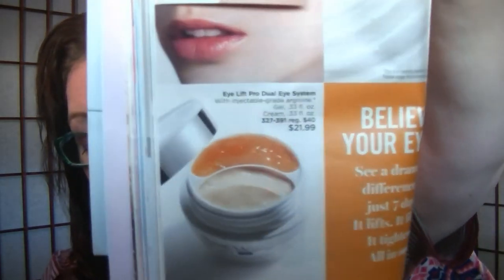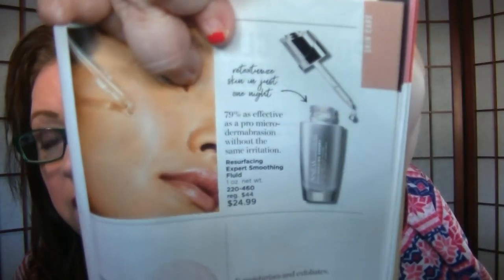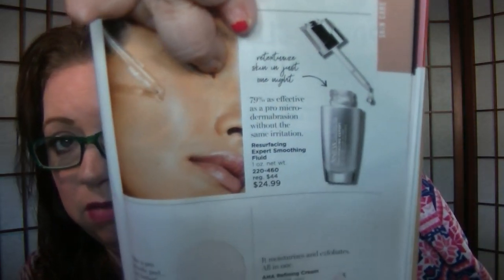On page 80 is the Eye Lift Pro Dual for $21.99. But remember, for a few dollars more, you can get the cleanser if you get it out of that brochure. But still, $21.99, excellent price for that. And also on page 83 is the Resurfacing Smoothing Fluid for $24.99. I've really been liking that. I've been consistently using that and seeing a good difference in my skin. I'm feeling excited about my skincare again, feeling like I'm on top of my skincare game. That slump I was in over the pandemic, well, I guess we're still in a pandemic, but when it first hit, that's kind of faded out, and I'm back on track, so I feel good about that.